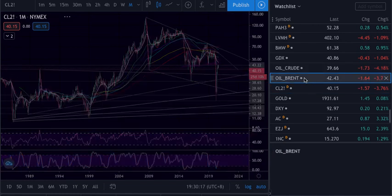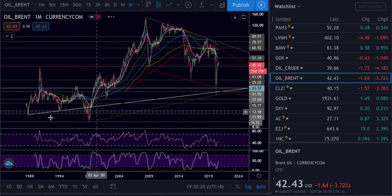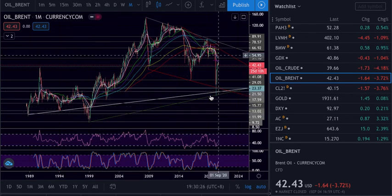Brent or crude, the same thing. As we can see, very easy to buy here. And it just went up. Crude the same.